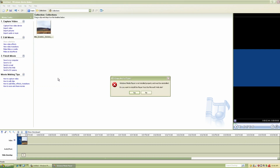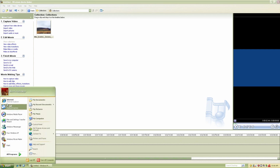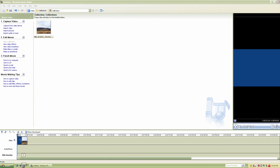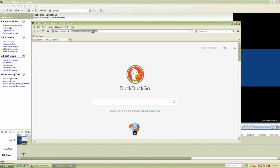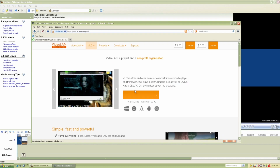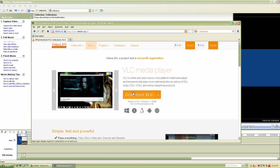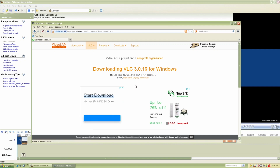Play movie when I click finish. Oh my god, I forgot Windows Media Player was broken. That's really sad. Can we install VLC? Hold on. Can you install VLC on Windows XP? There's no reason you shouldn't be able to install VLC on Windows XP.